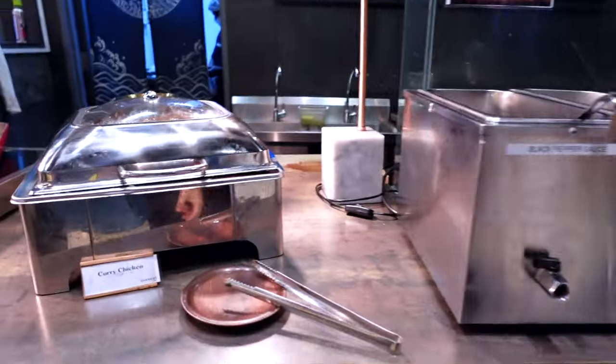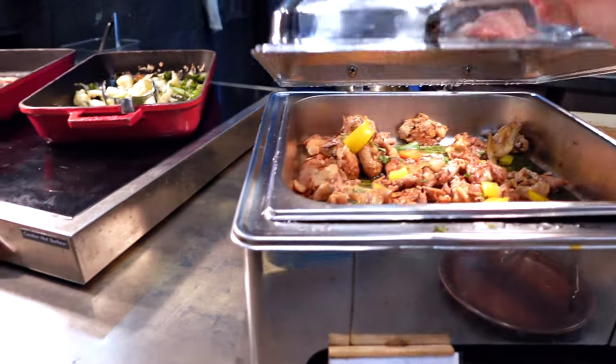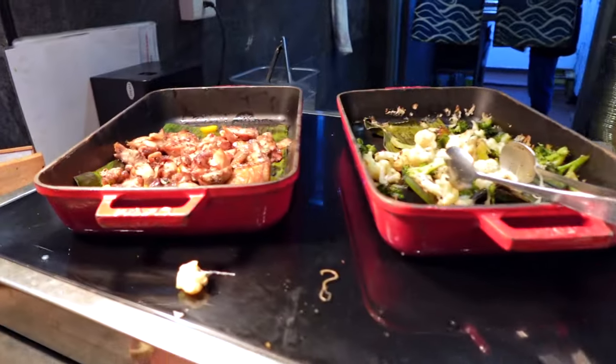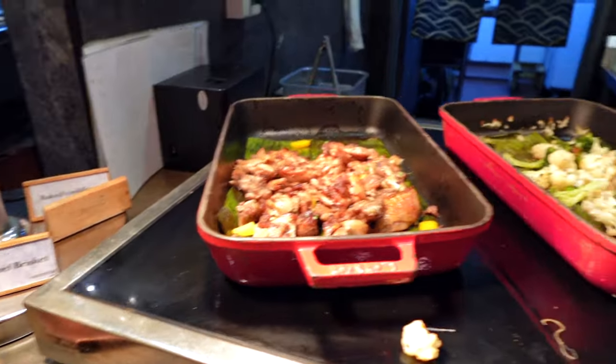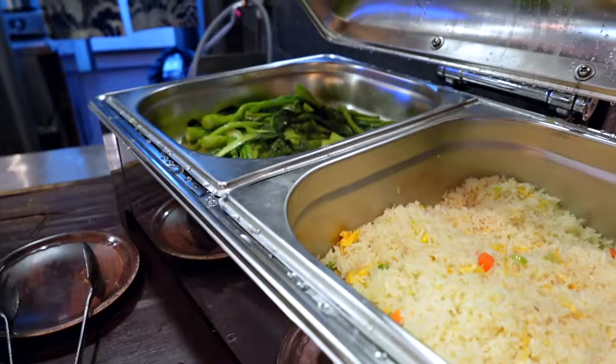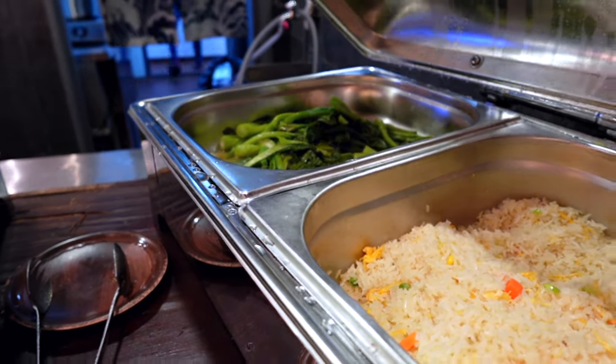There you go. All right, we're gonna finish up this last plate and then we'll go and walk the last part of the buffet here and show you guys what they have. All right, looks like they have some chicken curry here. Let's take a look at that. Chicken curry. Also, they have some black pepper chicken, and they also have some broccoli and cauliflower. They also have some bok choy and some fried rice.